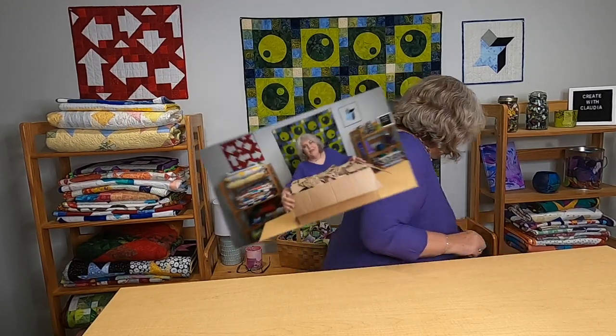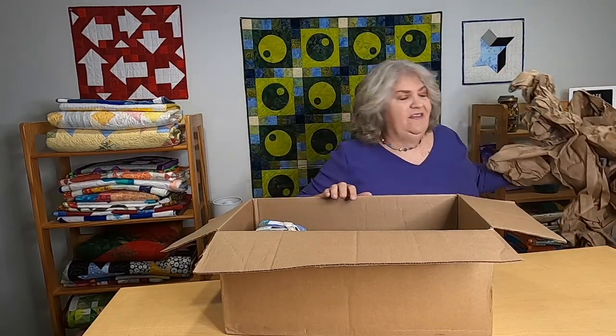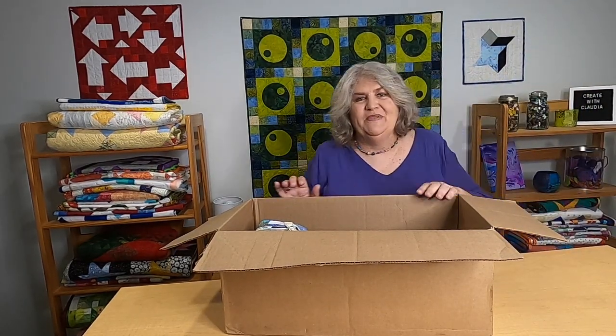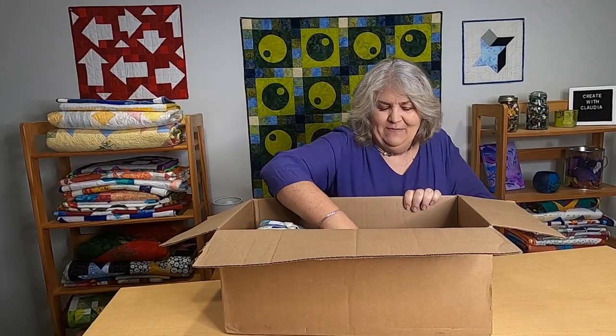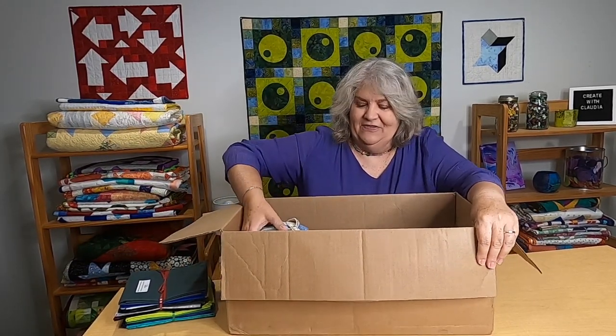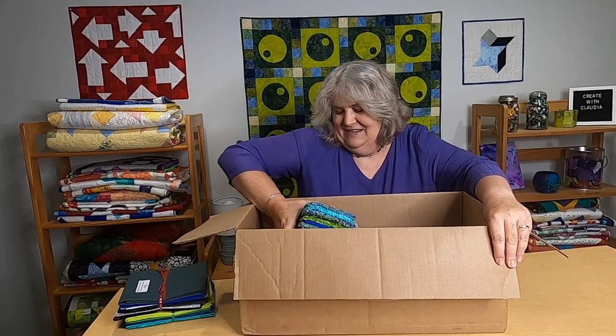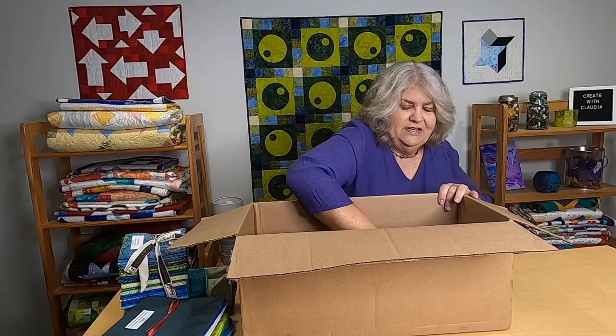So now we're ready for the smaller box, which is box number two. So let me pull that out, and we will dig through it too. Alright, so here we go. Don't mind all the noise from the paper packaging. Oh, this is all fabric. Come on, who doesn't love fabric? Which quilter doesn't love fabric? Tell me one that doesn't. Here we go. Gorgeous.